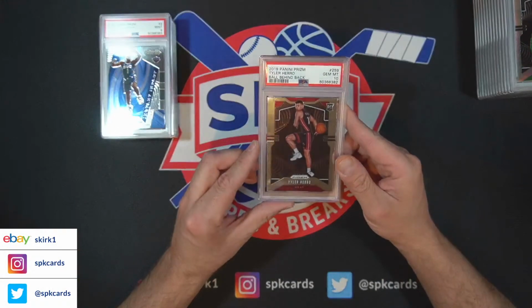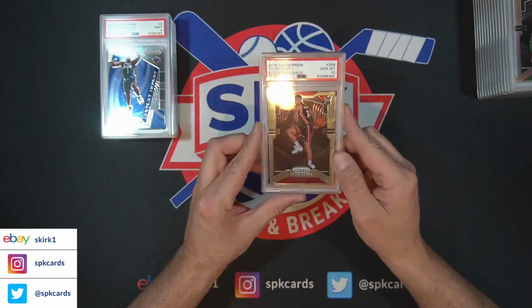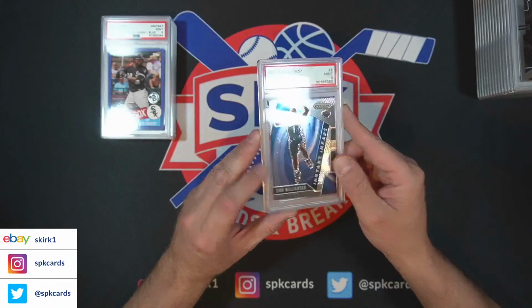Tyler Herro, ball behind back. That is a Prism. I know he had a good run in the playoffs last year. That came back a 10. The Zion insert, instant impact insert, came back a 9.